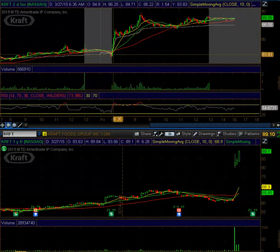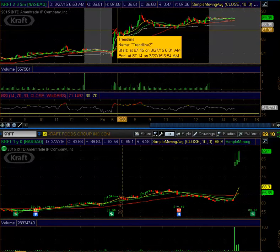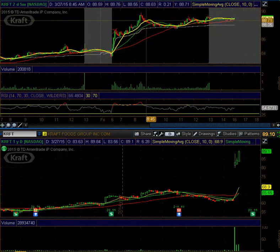Like these moves right here in the morning, you get this really nice parabolic and you get a little bit of red coming in first thing. It's a great opportunity to sink a nice little short in. And then it ramps up again and another nice short opportunity.